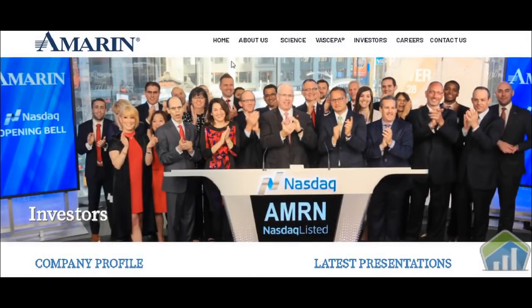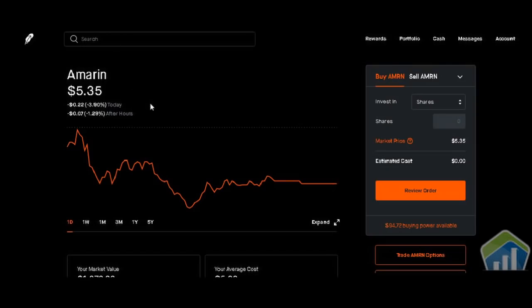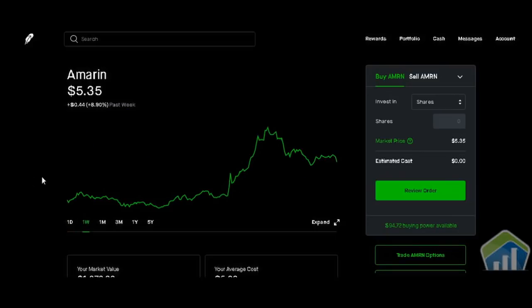So what we want to do is push forward to our Robinhood account, and as you can see, we have Amarin up on the screen, currently valued at $5.35 per share. It's down 22 cents for the day, or negative 3.90%. And after hours, it's down 7 cents, or negative 1.29%. We're going to run through the chart really quick. The 1 week chart says that we're up 44 cents, or positive 8.90%.